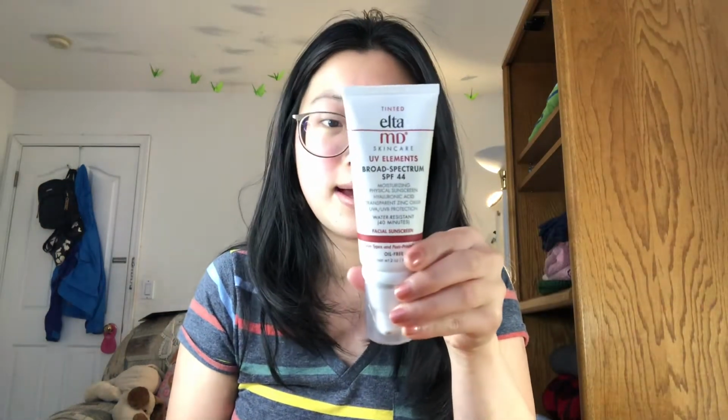Another reason I like the sunscreen is this is a mineral sunscreen. It has zinc oxide, 10%, and titanium dioxide, 5.5%. For people with extremely sensitive skin, this can be a lot safer.